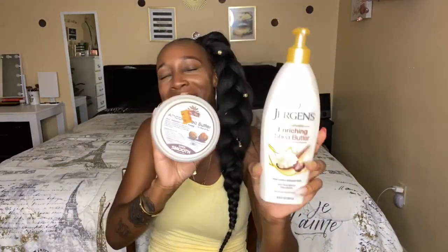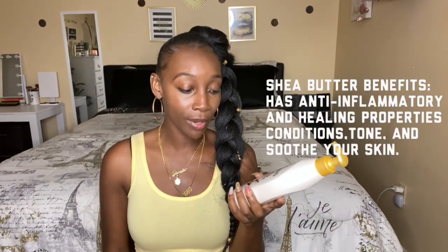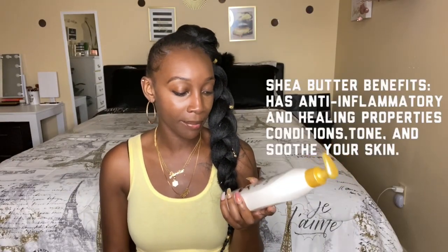My Shea butter, baby. Woo! Y'all, I love me some Shea butter. Y'all just saw, I just got super excited over some Shea butter. But Shea butter, y'all, this right here and this right here. This is the Jergens oil-infused enriching shea butter for visibly radiant skin with pure African shea butter. Y'all, I love this here.